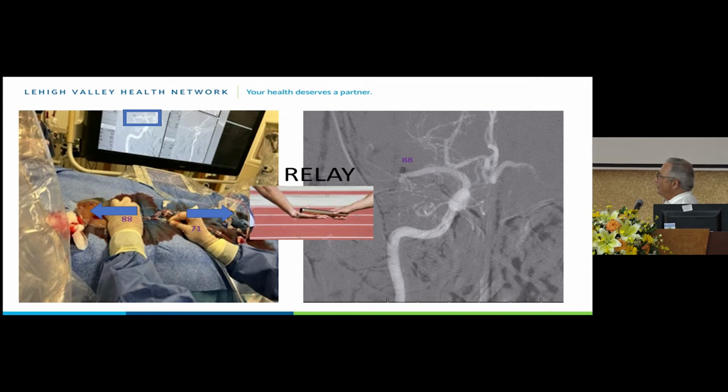My aspiration through the Zoom 88 has been turned on as I'm coming into the middle cerebral artery, and what I'm doing is it's like a relay race, right, where you pass the baton. The 71 is being pulled, and it's passing the baton, the clot, to the 88. Now the 88 owns the clot. And this is where I'm going to try and do this super large bore ingestion of clot and get the work done here.